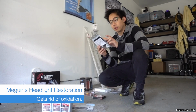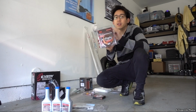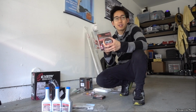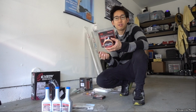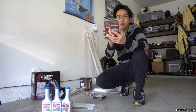Headlights were oxidized, so I got this 3M headlight restoration system. We're gonna buff out the headlights and then just seal it. That way it brings back the shine. I did think about getting new headlights, but that's probably going into the future, if I decided to sell the car, which I might do. It's an alternative to save money. This is like $12 versus paying like 100, 150 for new headlamps. So we're gonna just use this to buff out the headlights.